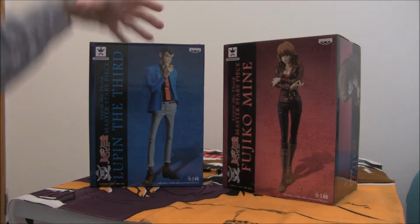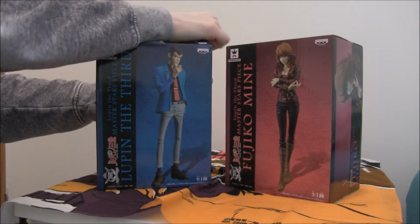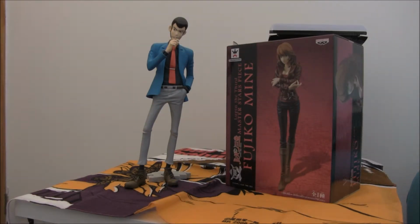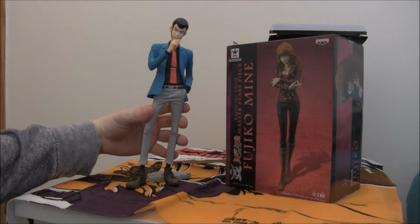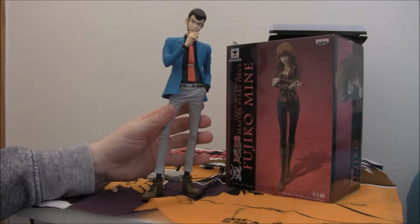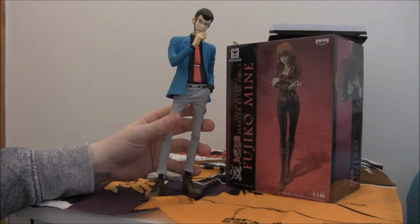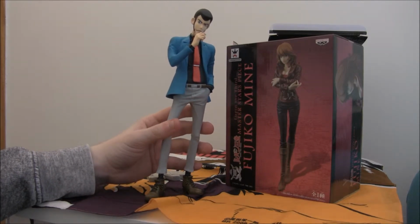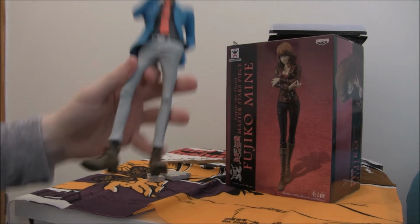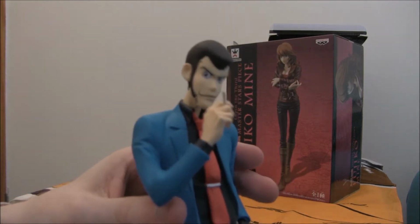So first up, we will have a look at Lupin. Is it Lupin? Who cares? It's getting opened anyway. And there we go, we've got Lupin in a rather suave look, and honestly this is absolutely fantastic. Wow, why can't we have more figures like this in the One Piece line? I love the glitter and glamorous figures, and I love some of the other ones they've done, but wow, a really nice figure of Lupin here. I'll give you a bit of a close-up. So there we go, that pose is just amazing.